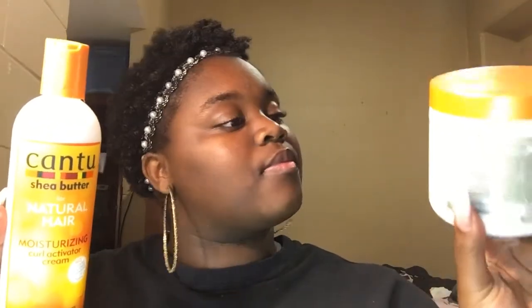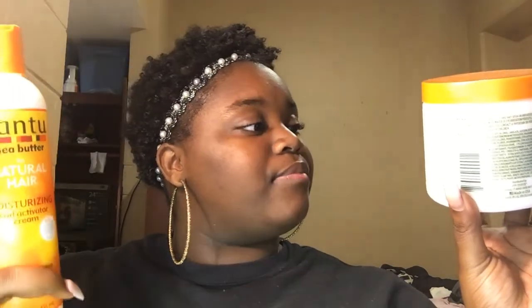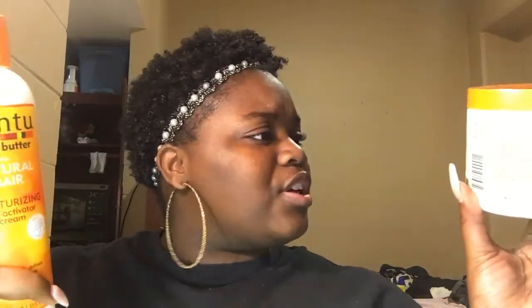But these two products together, I don't think work good together. It's either these two products or this product and the next product that I'm about to show you guys. And it says, for additional moisture and curl definition, mix with Cantu Coconut Curling Cream or Curl Activating Cream. This is the curl activating cream that they recommended that you mix with it. But let me see what this one recommends that you mix with. Oh, it doesn't really tell you for extra conditioning mix with this. But yeah, this product recommends that you mix it with this one.